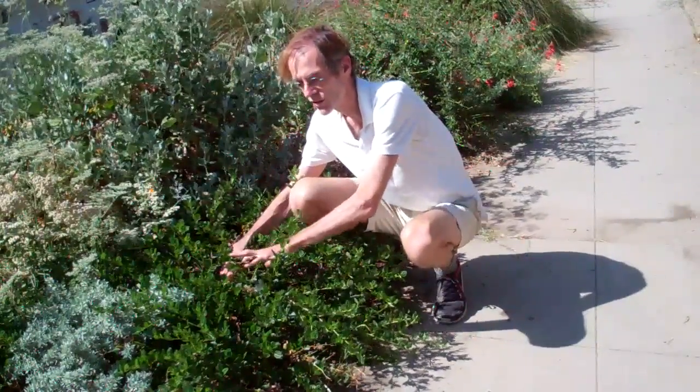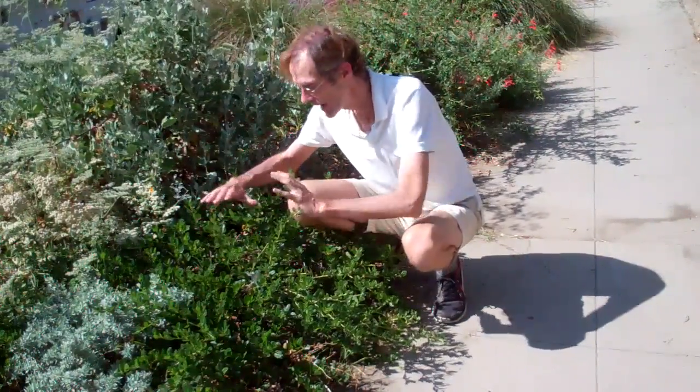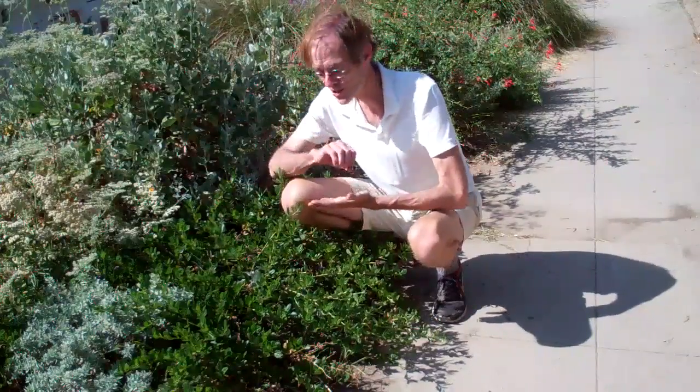So ceanothus can be dense, it can be low growing, almost like a ground cover, and it can grow the size of a tree. So ceanothus or California lilac, definitely on my top 5 list.